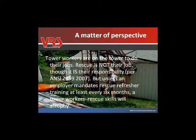Okay, rescue for tower workers, again, it's something they're responsible to do, but it's not their job. It's not the thing that they think about every day. They're focused on getting the job done. They have a different job. As of the ANSI standard in 2007, they are responsible for their own rescue on site. But again, unless an employer cares enough about their employees to offer, or not even offer, I would say mandate, rescue refresher training at least every 6 months, these guys are going to forget these rescues.